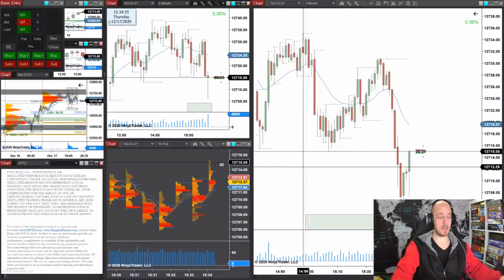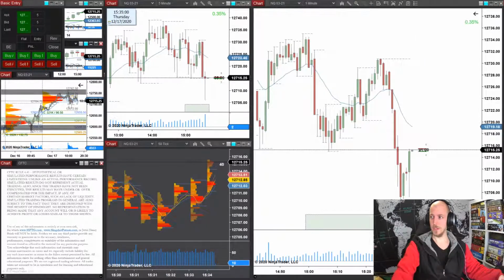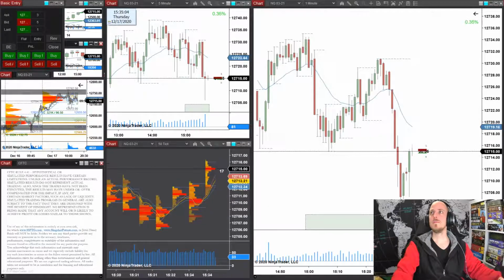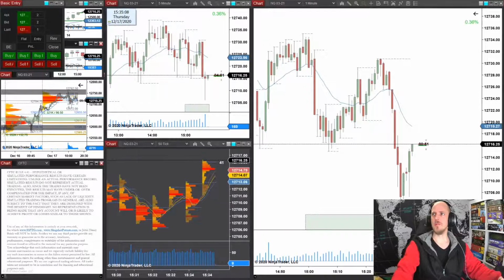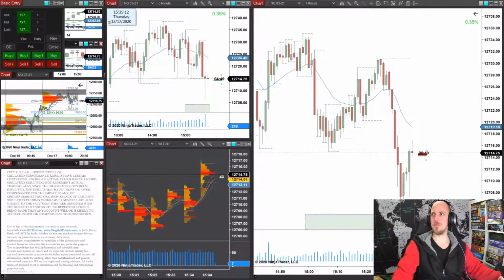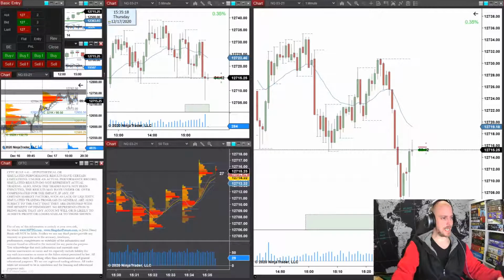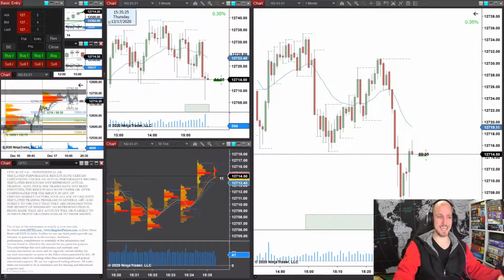That bear bar in the 5-minute chart, that's no joke. Wow, hello, bulls. Bitcoin pulling back pretty aggressively now, 22,580, dropping off the highs. Big volume stepping up on the Nasdaq again. That bear bar on the 5-minute, that's some really bad follow through.